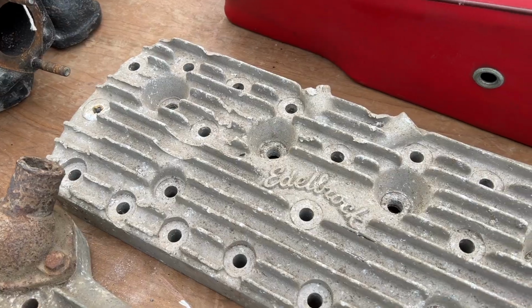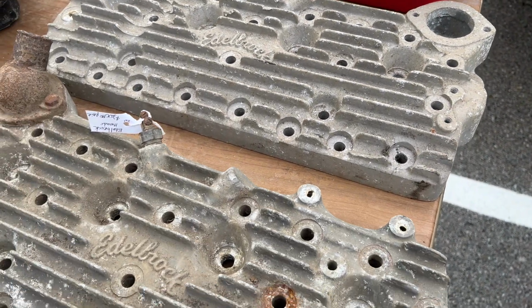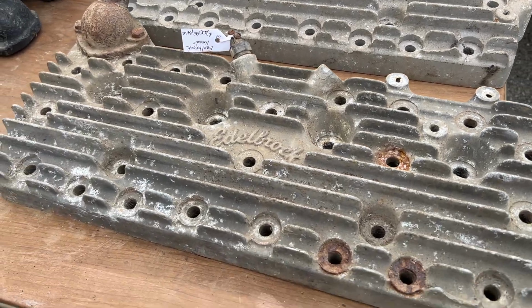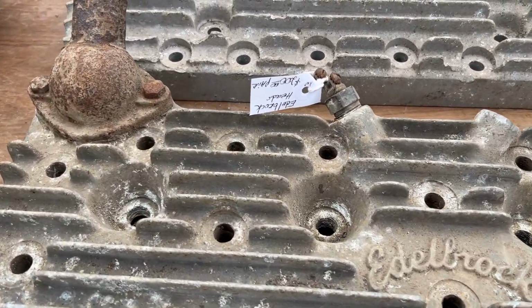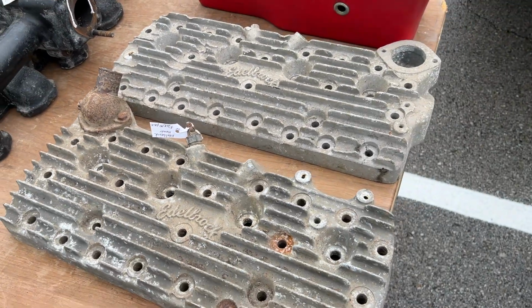Now, I don't have anything with a Ford flathead, but I was tempted to buy these cylinder heads. They're Edelbrock aluminum heads. They've got the right amount of patina and crust on them, and they were only 200 bucks, so I felt like that was a pretty good deal even for a wall hanger.